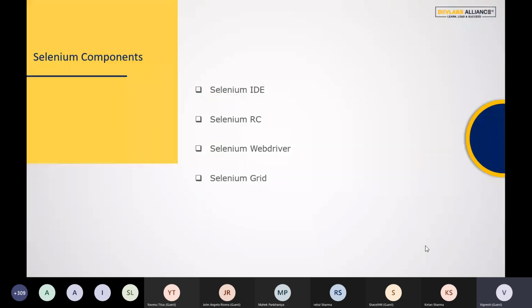So we have a browser, and we have a language binding. Whatever language we are going to use, we write the code in that particular language, for example Python. Whatever we write in Python is going to interact with this browser. For interacting with this browser, we need a Selenium driver.